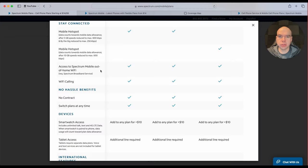Now, we're going to go ahead and move on to some of the plan extras that you get here. So, with all the plans here, you do get access to what is known as Spectrum Mobile's out-of-home Wi-Fi, which is actually a perk of the Spectrum Home Internet Service. Essentially, what that means is when you're traveling, you have access to additional hotspots that you can connect to and use unlimited internet. It's provided by Spectrum themselves.